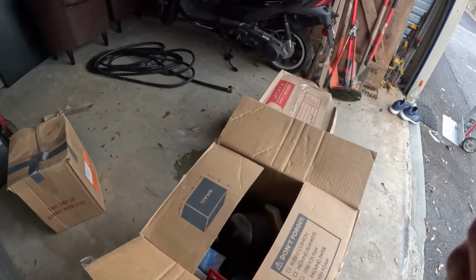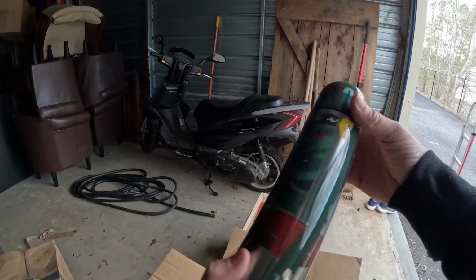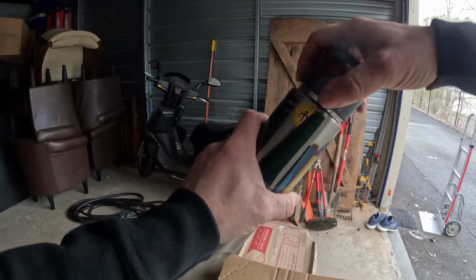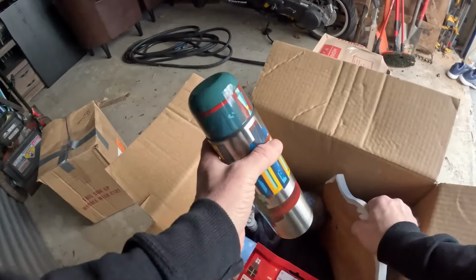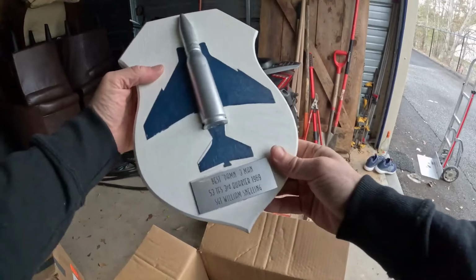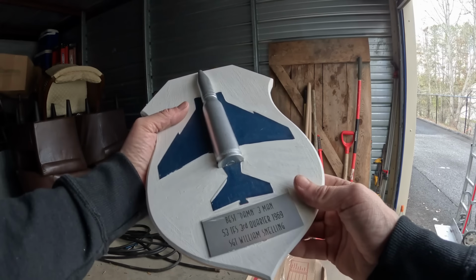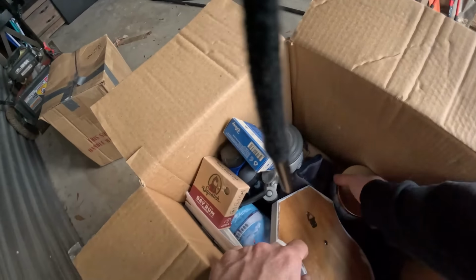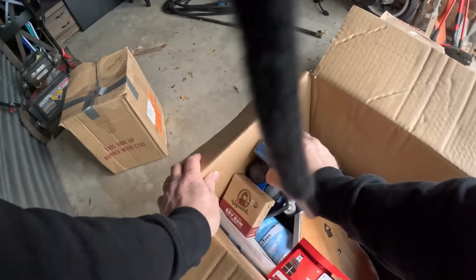Alright, opening up the bedroom box here. We got a Boba Fett little drink thermos type deal here. That's cool. What is this? 53rd quarter 1969. So some kind of military thing from 1969, I think. Candle, it's been burned a little bit.